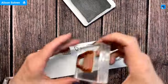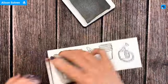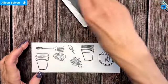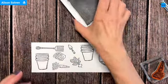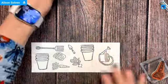Actually, I'm going to do another one of these pots. Put another pot on there. Let's do a cabbage. And let's do a carrot. Now I'm spreading them out a little bit because we are going to be using the dies to cut them out. So we want to give ourselves a bit of space so we can get all the dies on there.